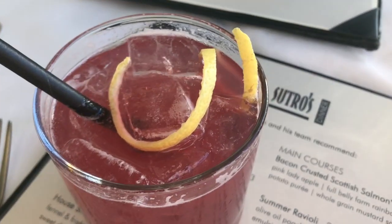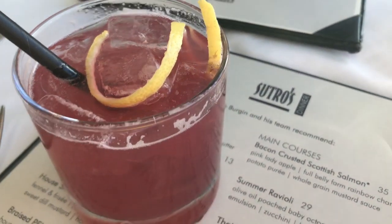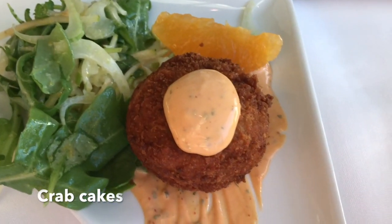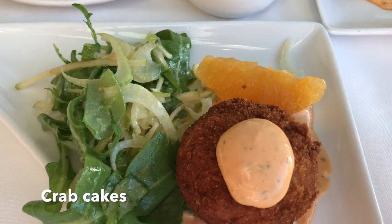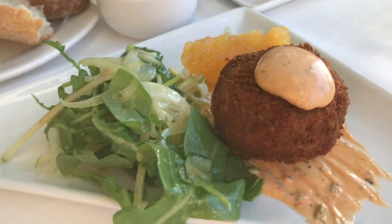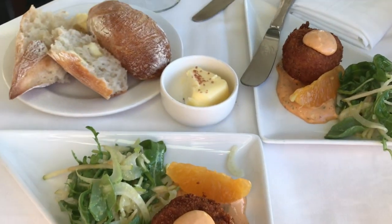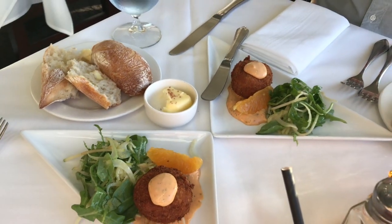This is the Bourbon Renewal cocktail. It is so delicious. Pairs perfectly with the live jazz band that Sutro's has for your enjoyment on the weekends. The crab cake, I highly recommend. It's so meaty and just delicious, and it's served with a delightful little salad on the side.